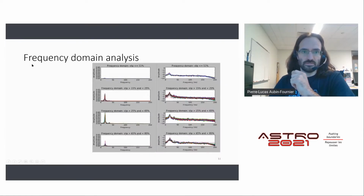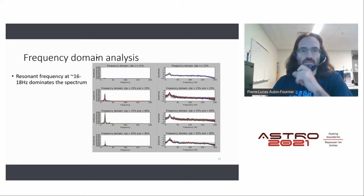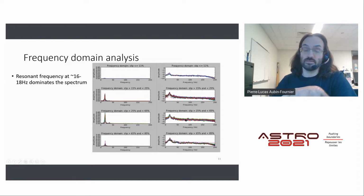So we did some frequency domain analysis to try to see if there were dominant frequencies in these vibrations, and we found that there are essentially resonant frequencies at around 16 to 18 hertz, which dominate the spectrum. On the left here we have the frequency analysis with the linear scale, and on the right, we have a logarithmic scale.